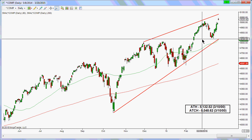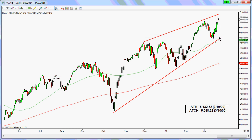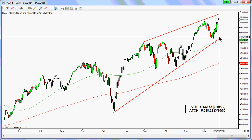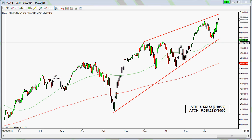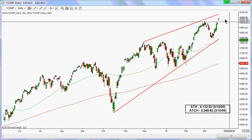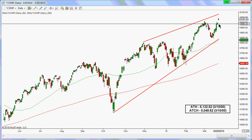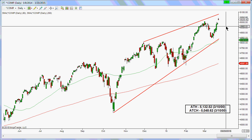Let me get the data box. Looking at the intraday, well, it's a couple of points off because its intraday high was 5,042.14. So we're a little bit over 6.5 points off. But I do believe this thing will hit the new all-time closing high. But we've got to be careful with a lot of these little pops here.